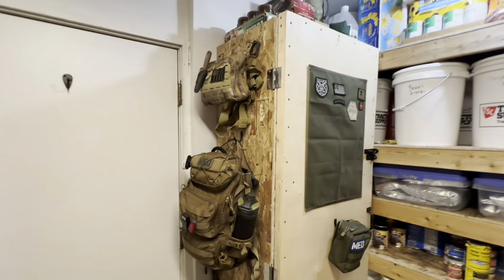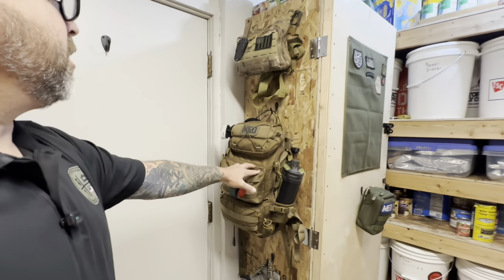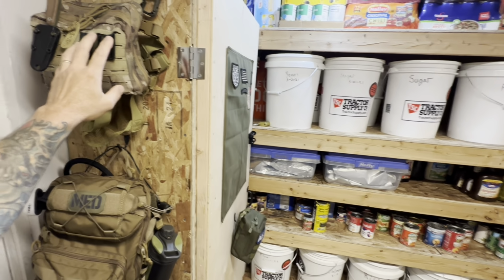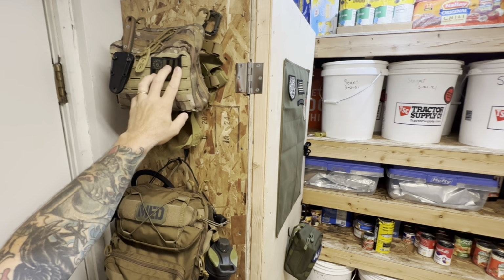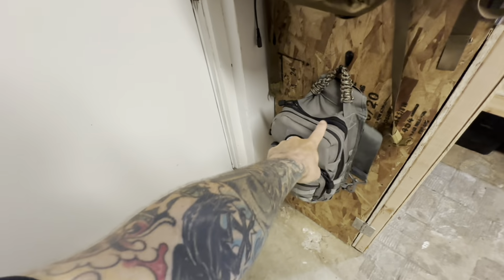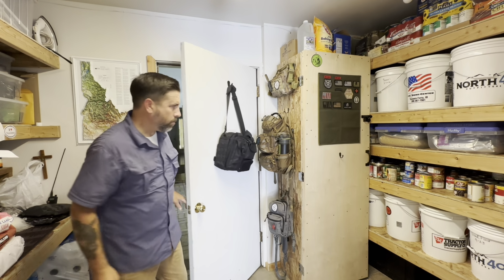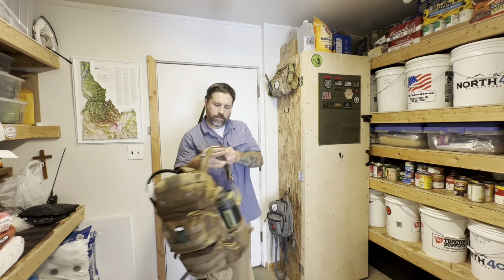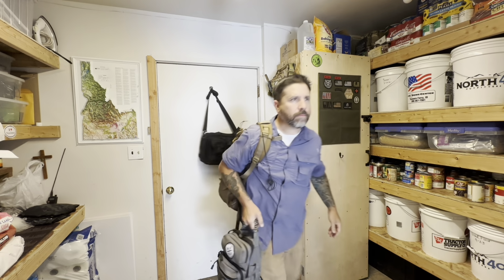And then on the outside here, I have my get home bag, which I just did a video on. And then this here is just a chest pack, and this incorporates into my bug out bag, which I'll be doing a video on pretty soon here. And then down below here is my EDC kit. So kind of the idea is that when I get ready to go to work, I come in through this door, I grab my get home bag, my EDC kit, and then I exit out this door, which is kind of where my truck is.